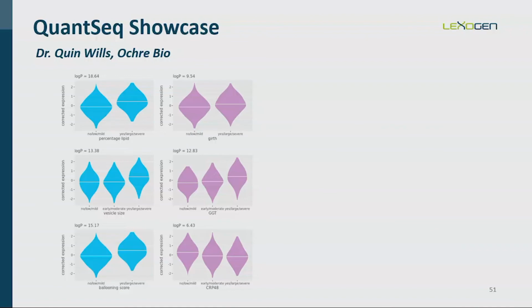So here's an example of another top-ranked gene. On the left, what you'll see are three examples of histological association. This gene is positively associated with key disease histology phenotypes. We're looking at percentage lipid, vesicle size, and also ballooning score. Clinically, it demonstrates a positive association with both girth and blood gamma GT.